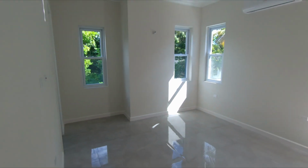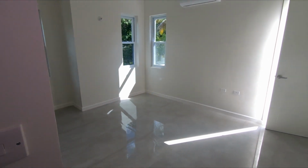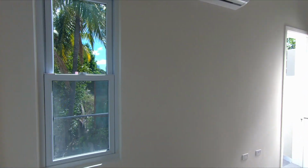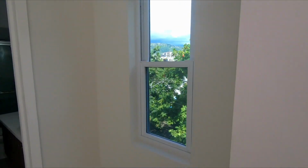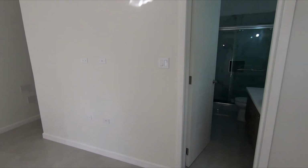So this is the bedroom. It's virtually a rectangle, I would say. You have the power outlets right here. So this is where your television would be, I would presume. You have your air conditioning unit right here. You have two windows to this side, and then you have one more window right here. That's your ensuite bath. So let's check that out first.